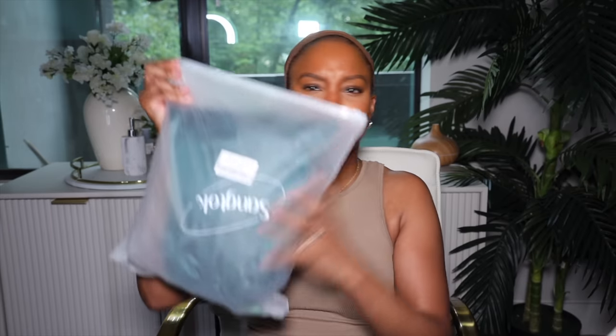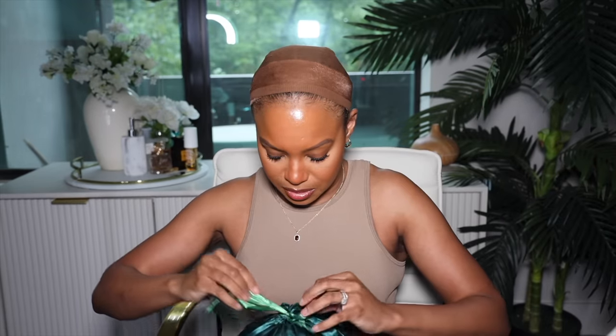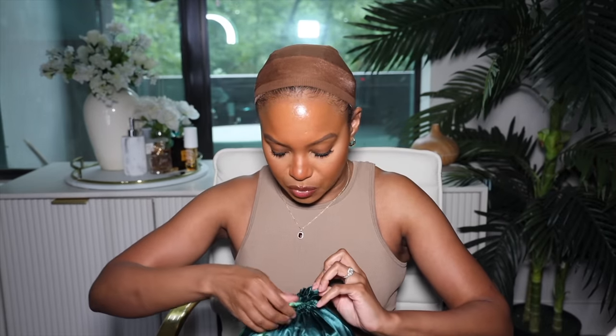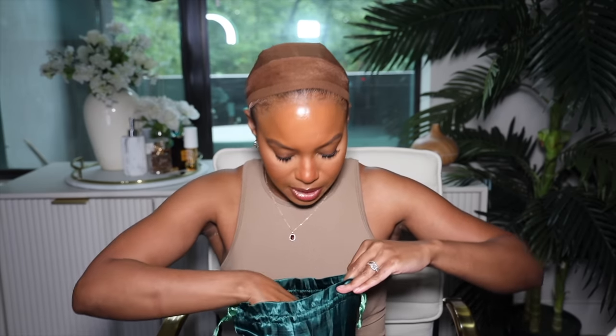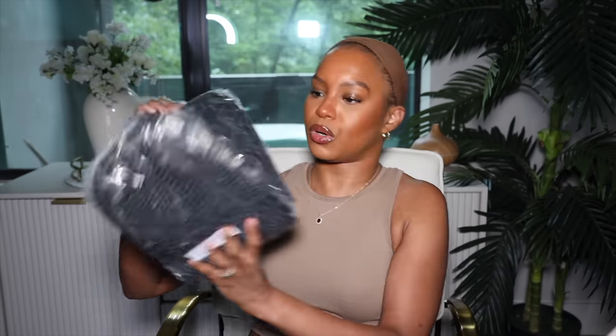So we're gonna see. So this is the packaging that the wig came in. Let's see what this is about. This is the satin packaging, so cute. It's a lot of hair in here. It says Sangtok on it, so the name matches the name on the page, which is nice. Static wigs usually don't have a smell. Okay. Ooh, girl, this is a lot of her.